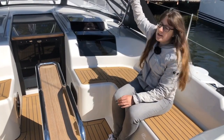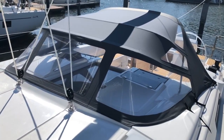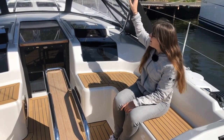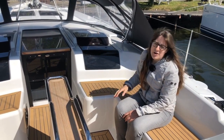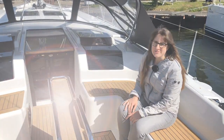What you can see behind me on this boat, we have a spray hood installed. So depending whether you want to have this or not, you can decide to have it or not. So that of course gives us a bit of a shady area around the entrance, and of course a bit of cover from sun and rain as well when you come up from the saloon area.